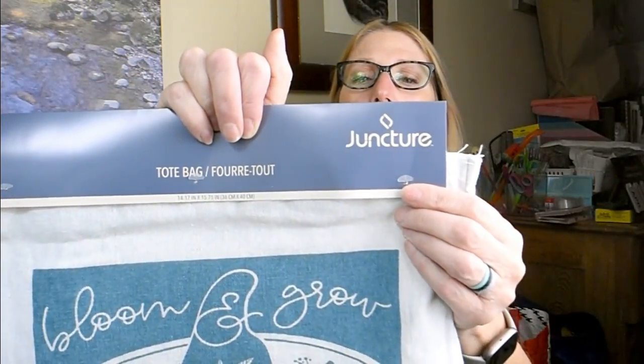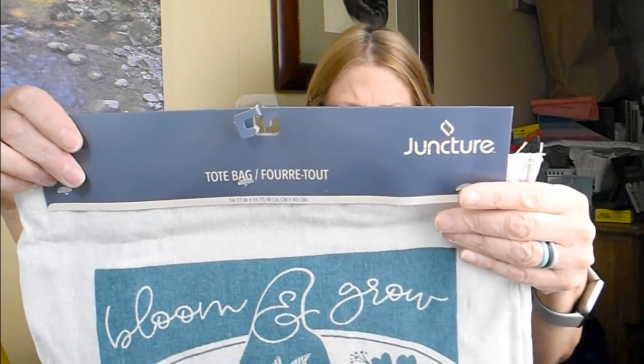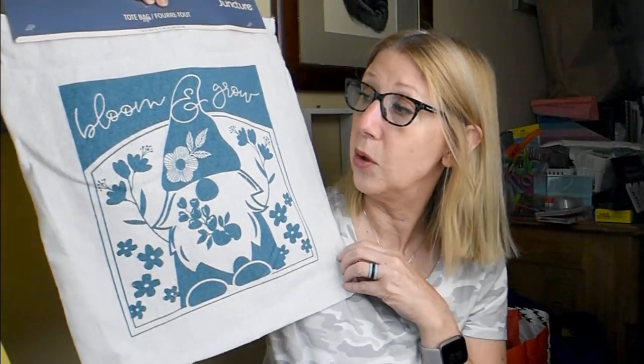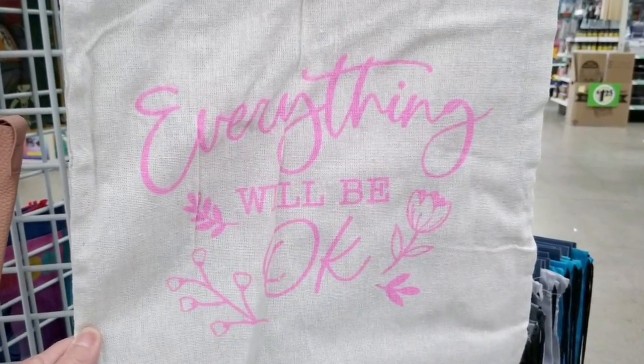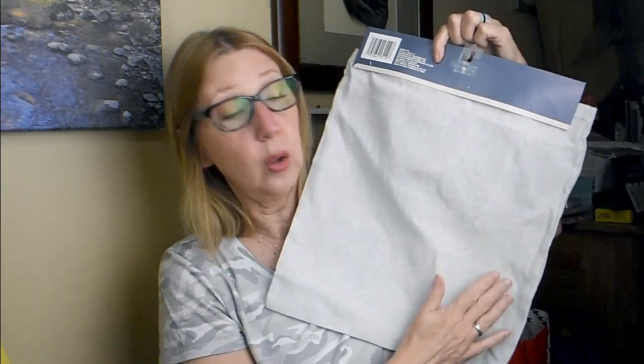It is by Juncture, distributed by Greenbrier. I was trying to see, yes, it is basically 14 by almost 16 in size. So not a bad little size, perfect to throw a couple of library books in or something like that. It does come with the carrying handles there, and they had a couple other designs, including a totally plain one. So both sides looked like this.